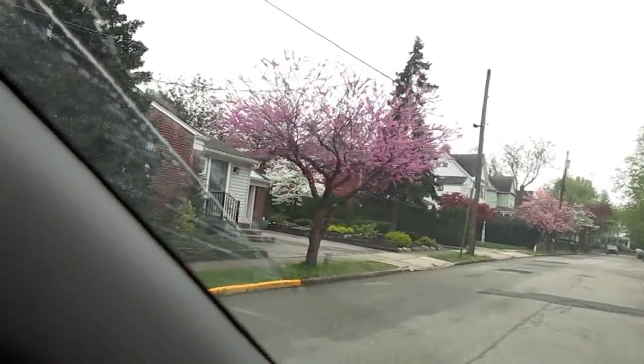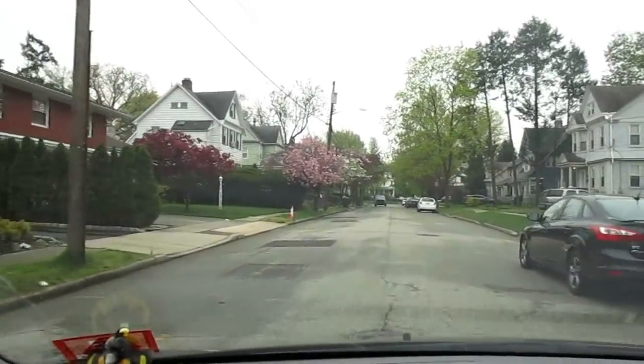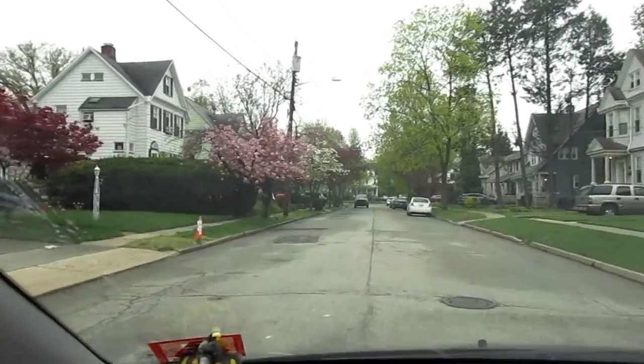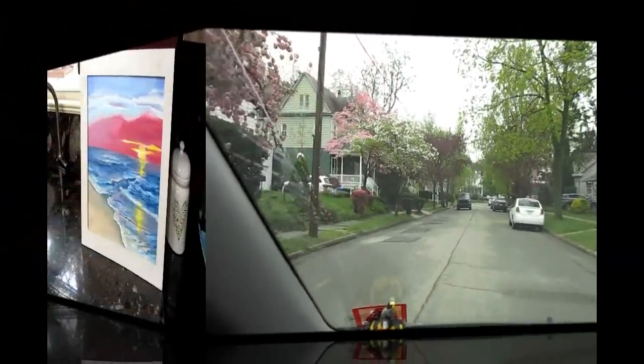Now what's that? What variety is that? It's a red bud. And what are these pink ones up here? Oh, there's a crab apple tree, I'm not sure. Boy, they're everywhere. Really nice. And this one coming up is a dogwood, a white.